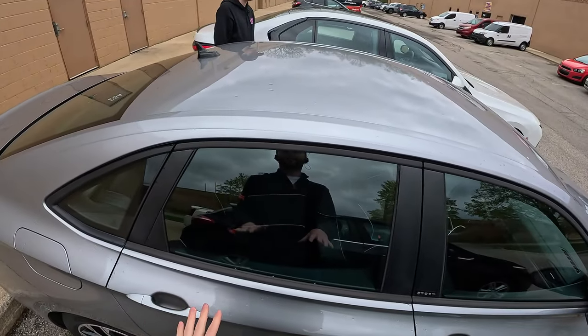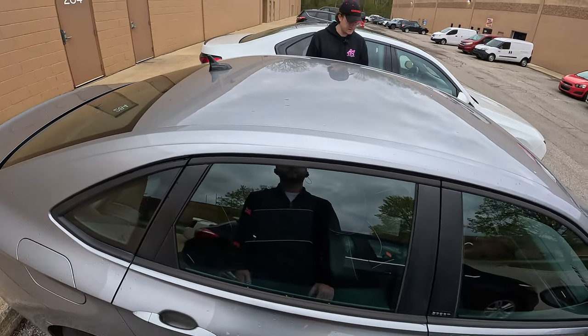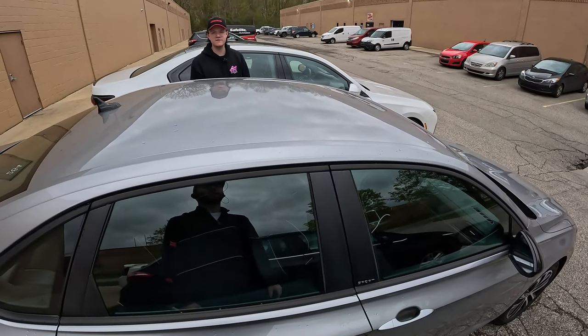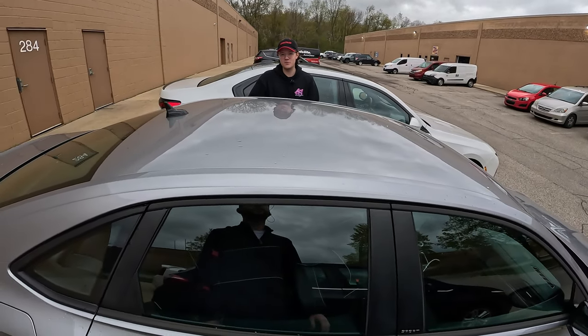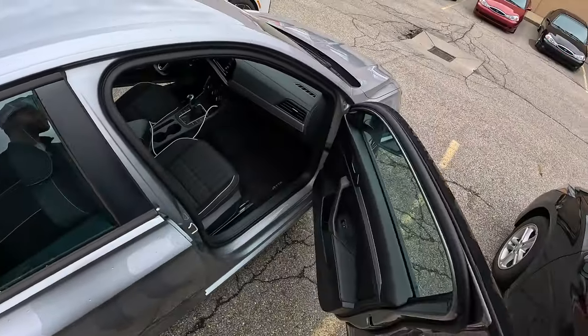Honestly, a really, really solid door thunk. And you feel opening and closing the doors? Yeah. Quite impressive. German cars have a nice feel. I mean, you open the door on this, and then you open the door on a Kia Forte. It's a pretty big difference, yeah. This feels twice the weight.